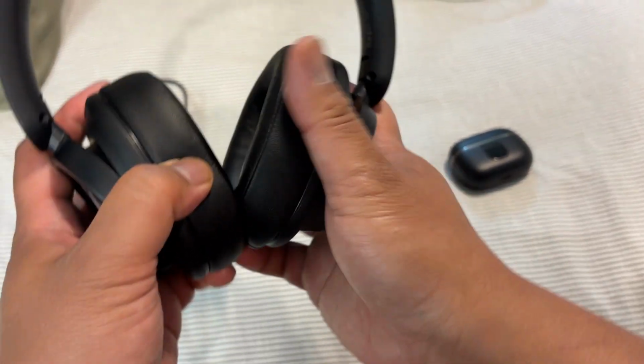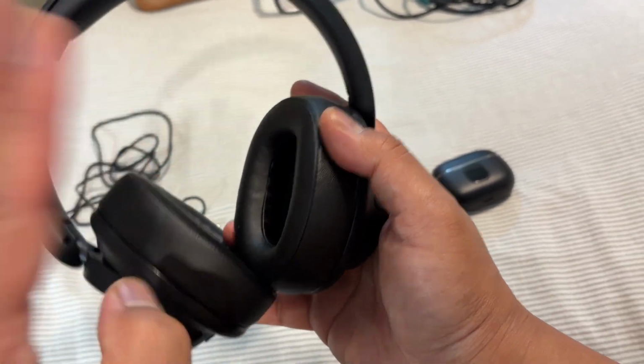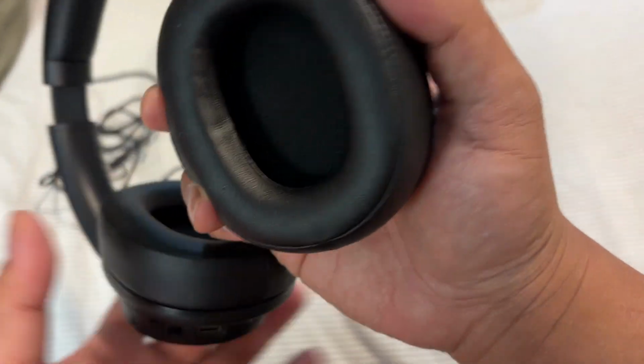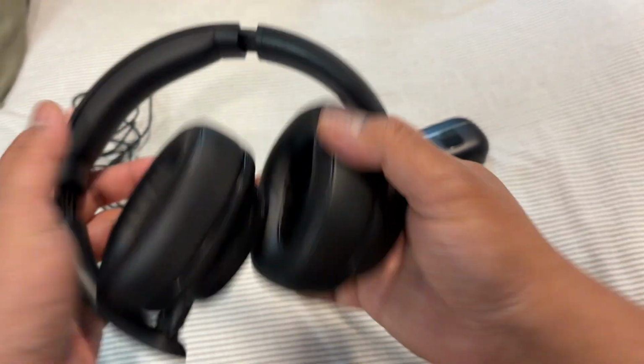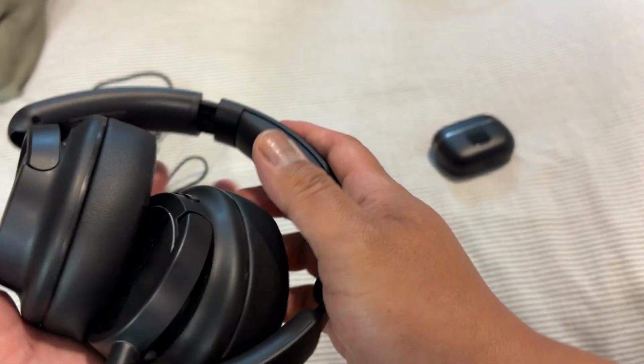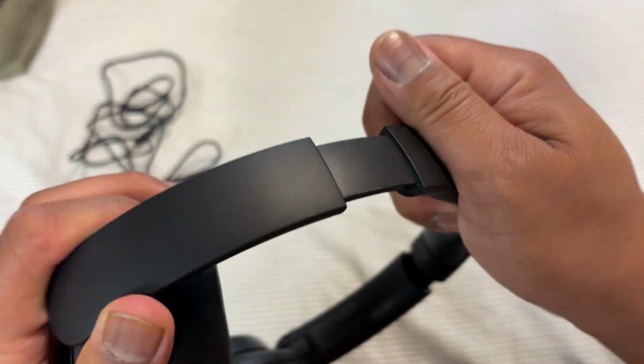So these are nice if you like to be introverted and people can visually see, oh, you've got headphones on, don't really want to bother them. So these are great for that. It also folds pretty nicely. I wish it came with a case so that you can bring it around and protect it. So it doesn't have a case, but the quality itself, the foam is nice, the quality is nice.